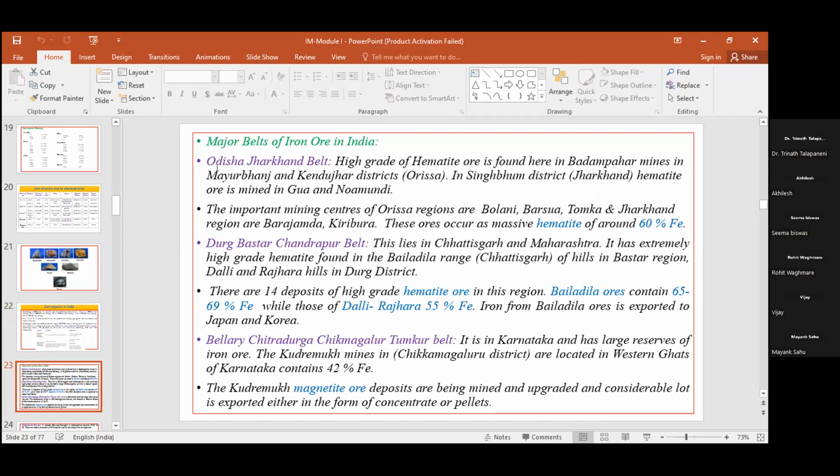Some of the locations we'll be discussing here, where there is a good amount of iron ore deposits. In the Odisha, Jharkhand belt, we have high grade hematite ores present in Badampahar mines, Mayurbhanj, that is in Odisha, and in Singhbhum district, Jharkhand, we have hematite ores, mined in Gua and Noamundi. From this Noamundi ore, Tata Steel basically gets the iron ore deposits. The iron mining centers for the Odisha region are Bolani, Barsua, Pomka, and in the Jharkhand region we have Barajamda, Kiriburu. These ores occur as massive hematite ores of around 60% Fe.